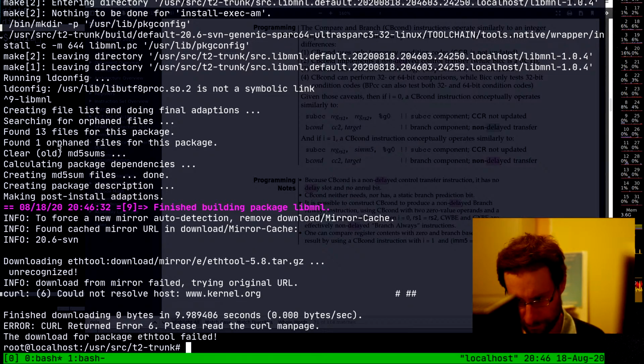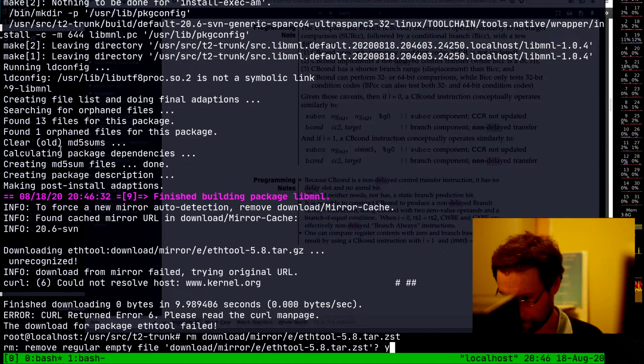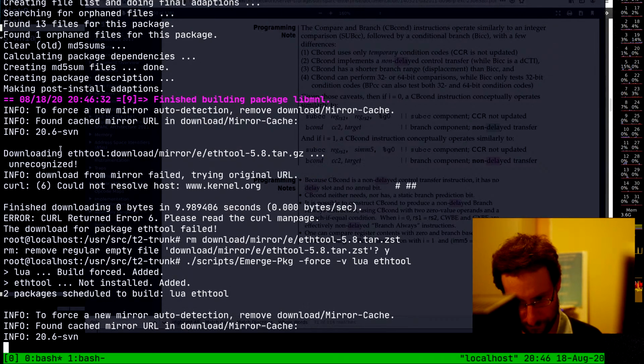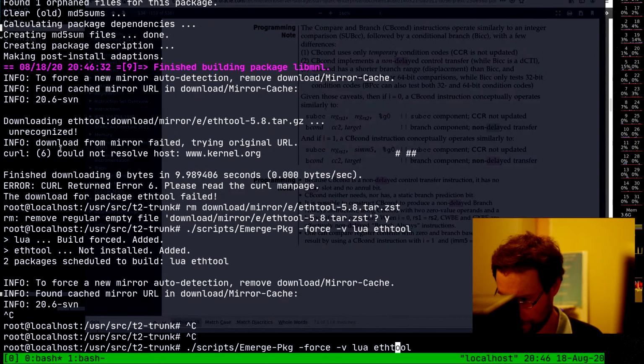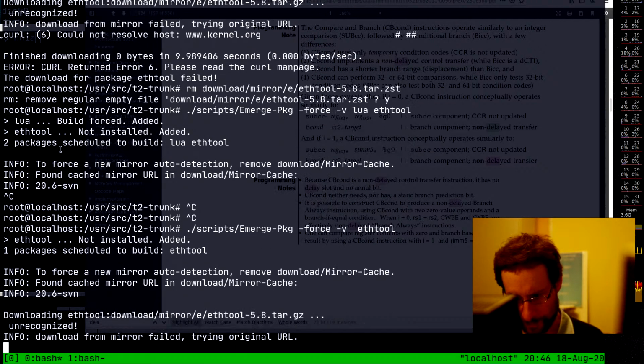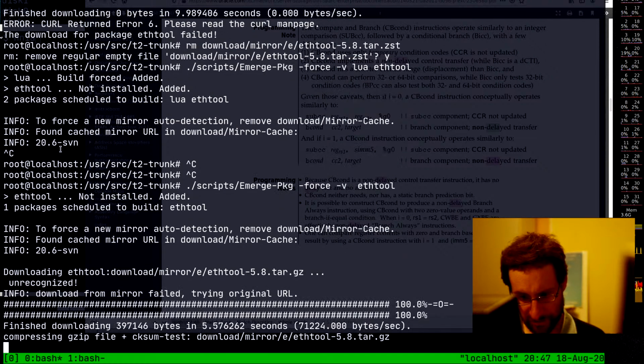What is it? Unrecognized of what? Not sure. Wait a second. Either I wasn't watching that. Oh, I don't want to force it so much, using force there. What happened with our download? It could simply be I Control-C'd it previously and the checksum failed. Hopefully only.